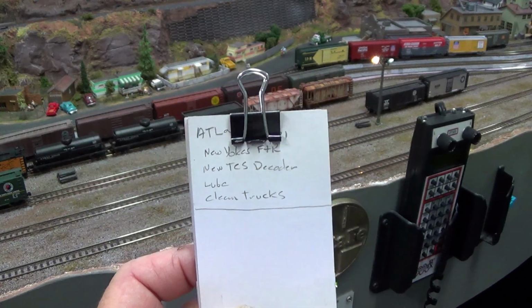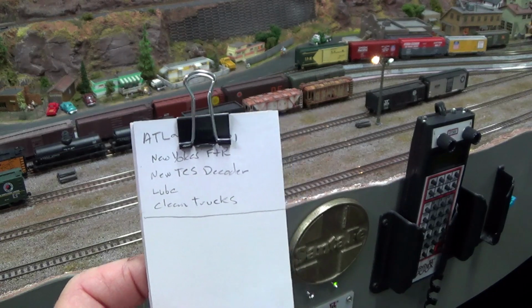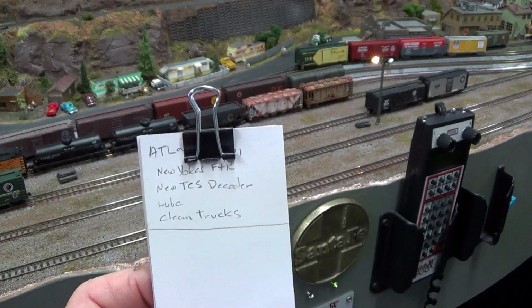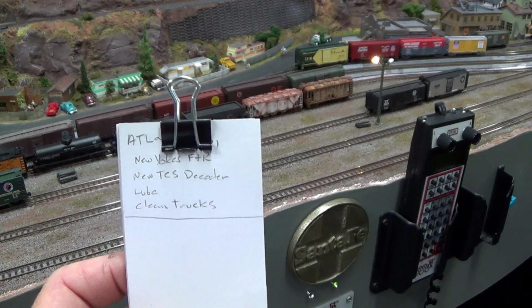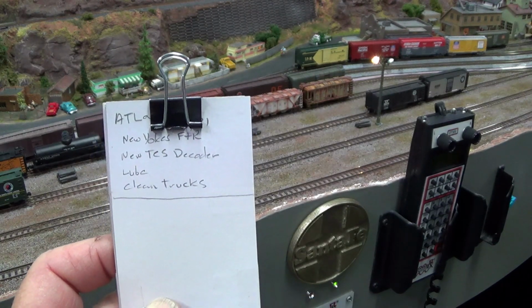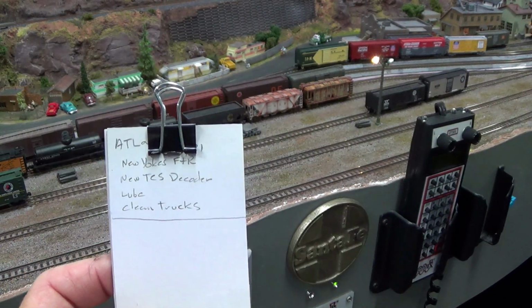This would be an Atlas locomotive, and I believe it's an SD24 or 26. I think there might be a 26, but anyway. And I put a new TCS decoder in it because when I got these locomotives here, I was still using Lenz system, and they had Lenz decoders in them. That tells you how old these locomotives were.